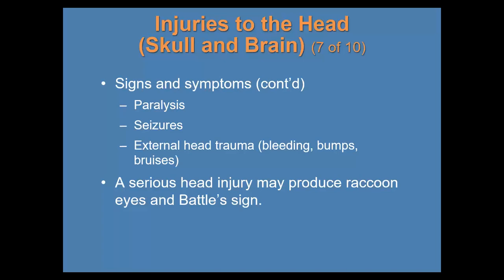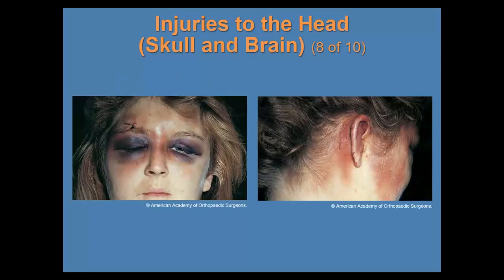A serious head injury may produce raccoon eyes and Battle's sign. If you'll note in this picture, on the left is what we refer to as raccoon eyes. We see this more often in basal skull fractures, where the base of the skull meets the forehead, or if you hit the front of your head on something, or the frontal lobe of your brain has a bleed or pressure. Some of that blood will pool down into the orbital area of the eye and cause it to be discolored like a bruise.